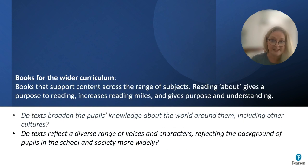Books for the wider curriculum. So, books that support content across the range of subjects. Reading about things gives a purpose to reading, increases reading miles, and gives purpose and understanding. Do texts broaden children's knowledge about the world around them, including other cultures? And do texts reflect a diverse range of voices and characters, reflecting the background of pupils in your school and society more widely?